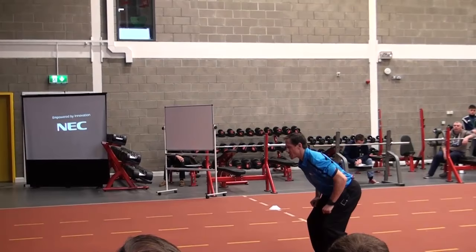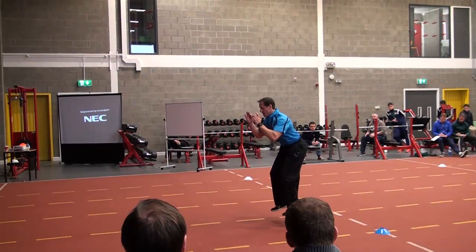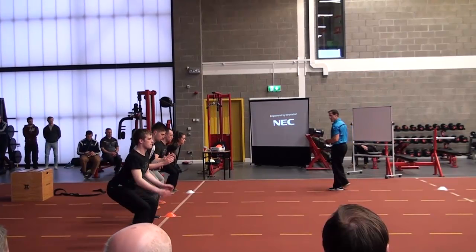Full footed landing, I don't care about hip extension. I care about position of landing. Stick and reach it every time, working on that, putting on the brakes. Ready? Good. So make sure. Start here when you hear my clapping. Ready?